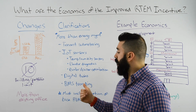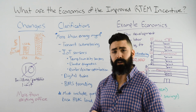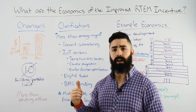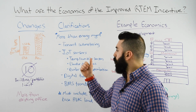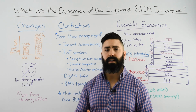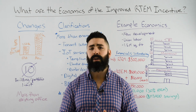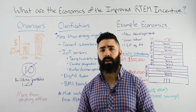In terms of technology, while it must be noted that to get the RTEM rebate, you still have to invest in base building HVAC monitoring, there are now included programs that can be incentivized as well. Among them, if you want to upgrade your tenant utility submetering program, converting mechanical meters to digital submeters, that can be incentivized when packaged together. If you are looking at the latest and greatest IoT sensors, whether it's for temperature, humidity sensors, elevator diagnostics packages, boiler or chiller cooling tower sensor bundles, all for the sake of improving both energy and maintenance efficiencies, all of that has now been opened to be able to receive the RTEM incentive, just to improve the pro forma of these new technologies.